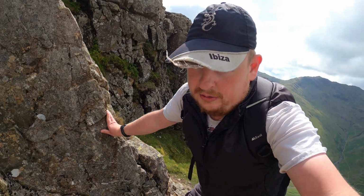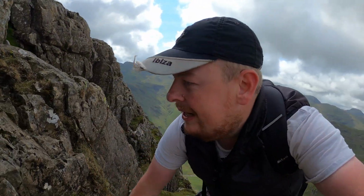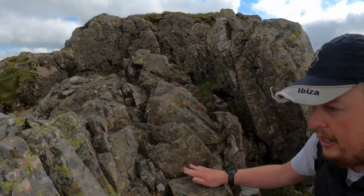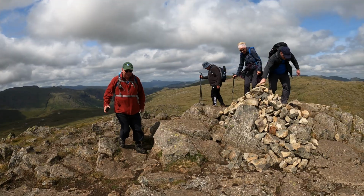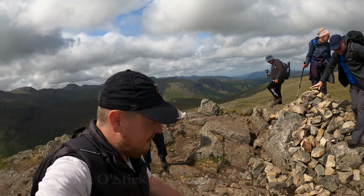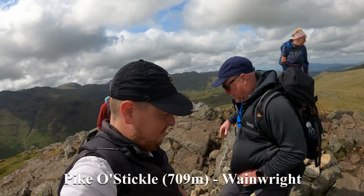After what we've done this morning on Jack's Rake, this is a doddle. No longer a threat. But we should be able to look down on Mark and them coming up here. Right, here we are on the 5th Wainwright of the day, Pike of Stickle.